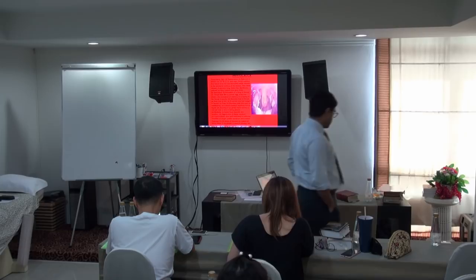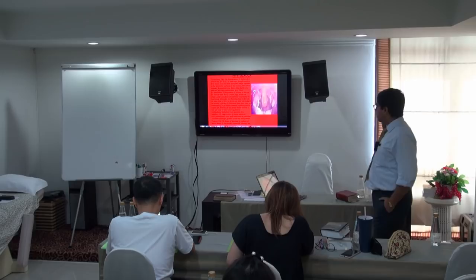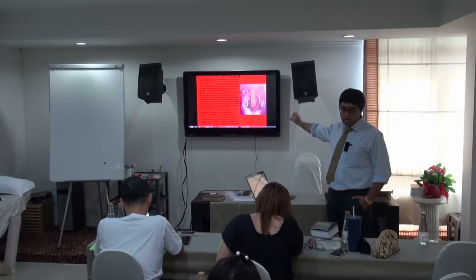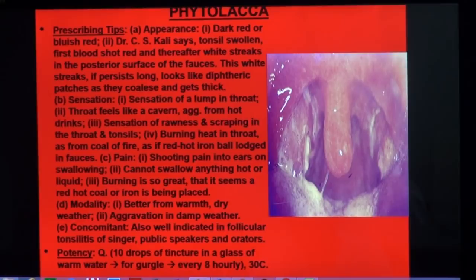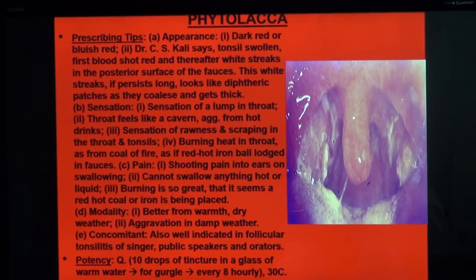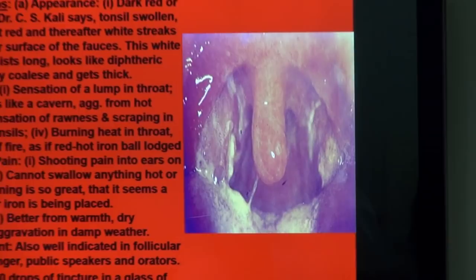Right? So that's about your phytolacca. In this picture, again, you have the pus in the tonsil. So if it's a pussy tonsil, it will be this appearance with very enlarged uvula. That's mentioned in Allen's as well. Have a look. Uvula is enlarged, dropsical. In Boericke also: uvula, large, dropsical. So much enlarged uvula, with the pus and with the stringy saliva. Stringy is also important.